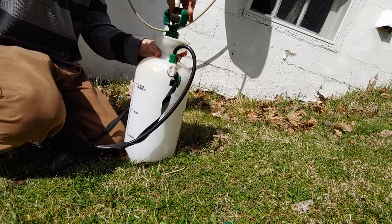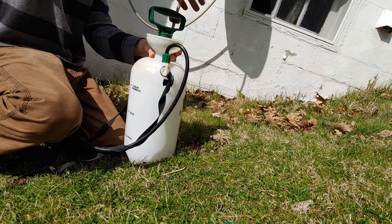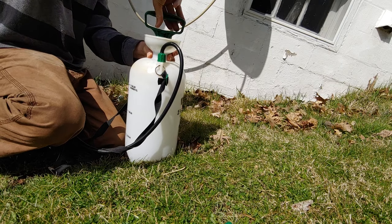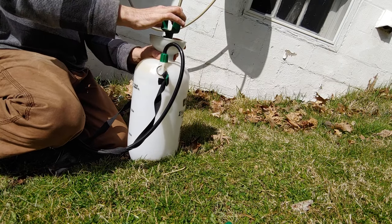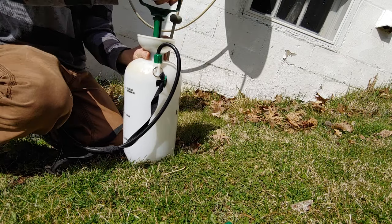And if you have to use one of these, take this thing out, it's pretty easy to screw it back in. Don't want to over tighten it, you'll crack the plastic and then it won't keep pressure anymore. And just pump it like 20-30 times, you'll have adequate pressure.